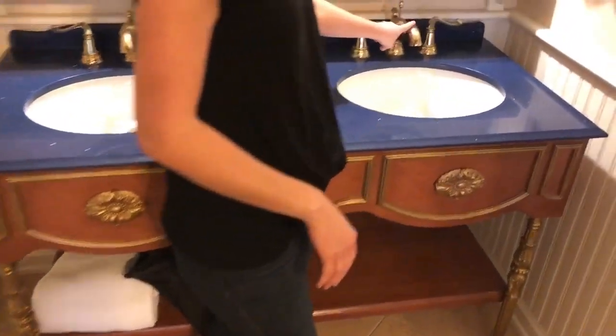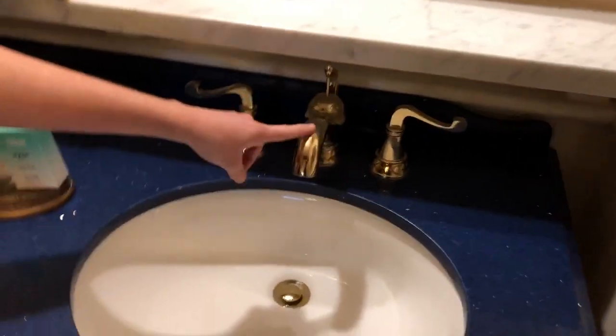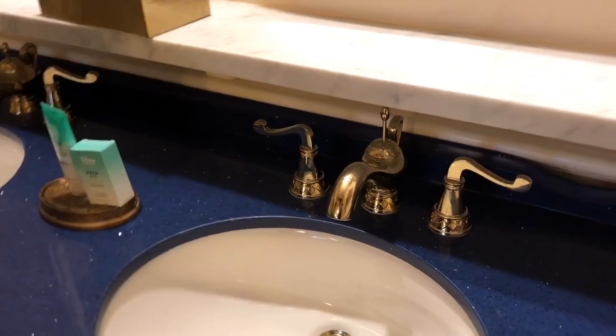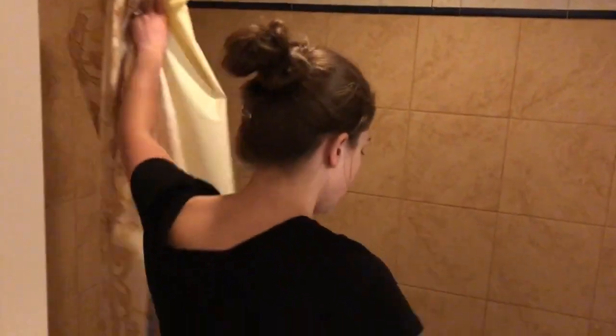They're magic like genie lamps. Aren't those cool? Fun. Very fun. And a shower. Oh, it's a nice shower head.